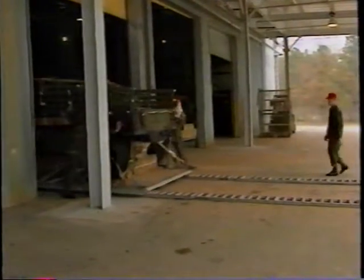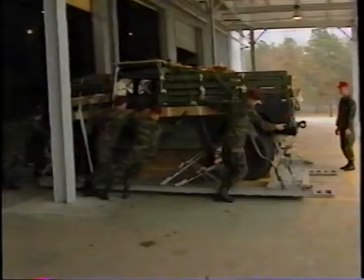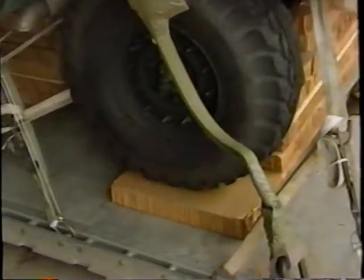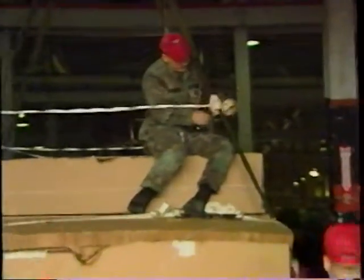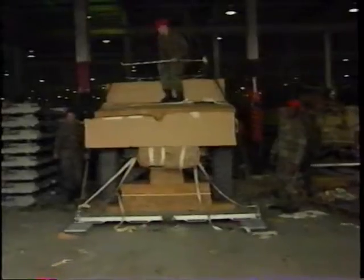Then on top of that, we put honeycomb stacks, and what those are, are stacks configured to help cushion the shock on impact for the vehicle. Then the vehicle is actually lashed onto that platform and onto those honeycomb stacks. Again, that's just to make sure that as little damage is done to the vehicle as possible. And then additional honeycomb is put on top of the vehicle to make sure that nothing happens to it. Then we also have parachutes on top of that, 2 parachutes in the case of a Humvee.